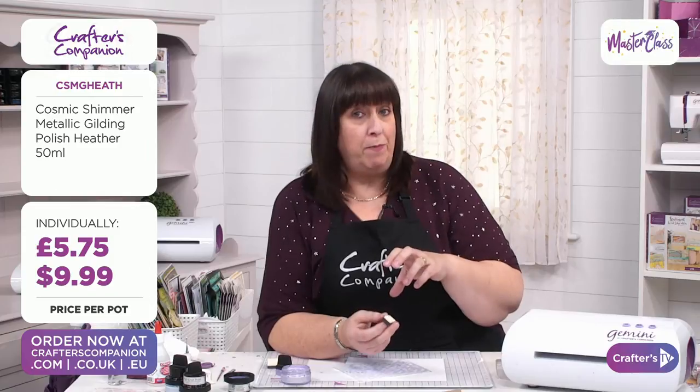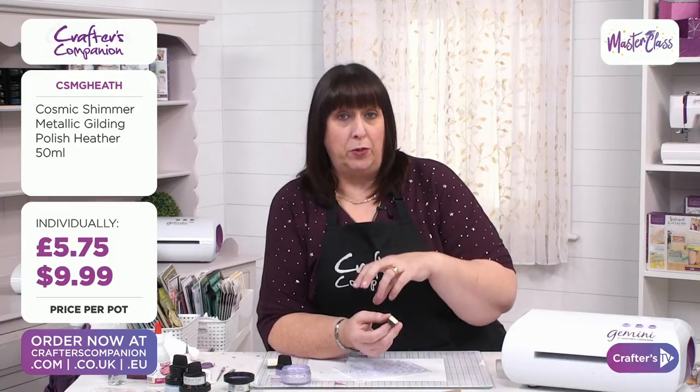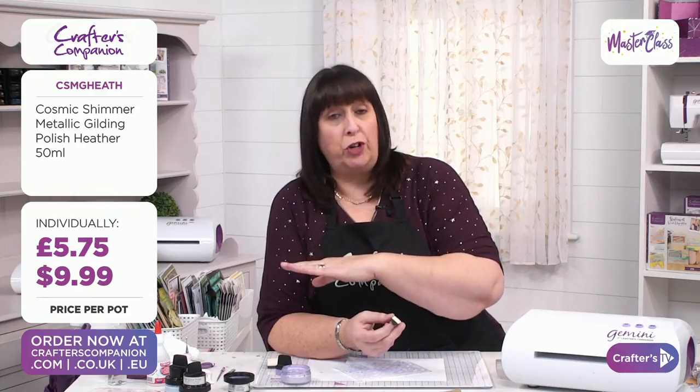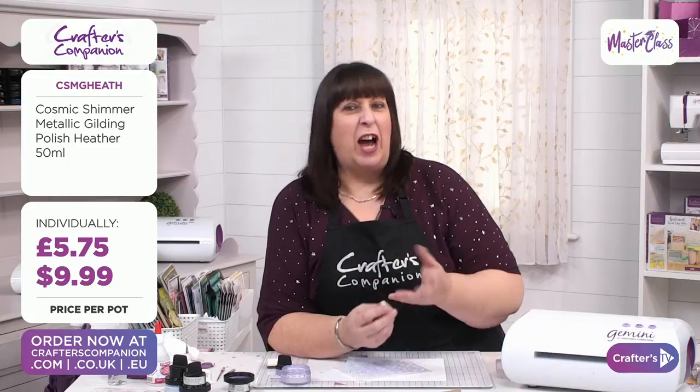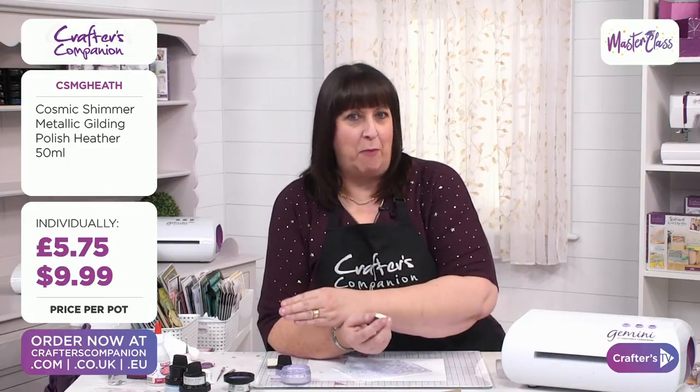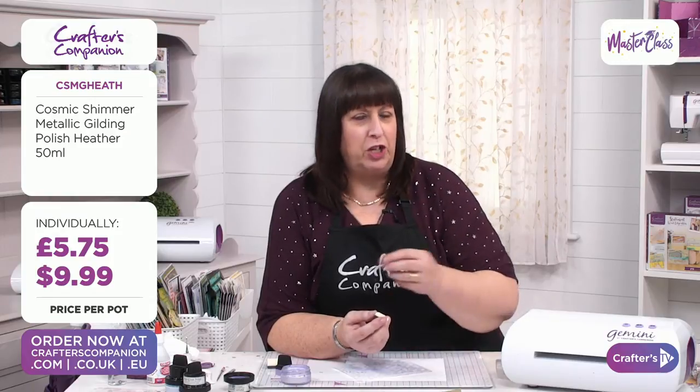You can either prep your MDF with gesso, which we've also got on the show, and I will talk about that later when I do the demo, or it is strong enough to go straight onto the MDF and cover it. It would just need a couple of coats. So I tend to do a layer of gesso to save my polish and just do one layer of polish rather than doing two layers of the polish and using more product. Depends how you feel about it.